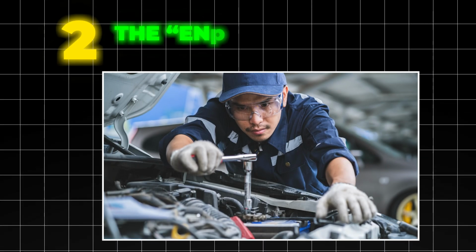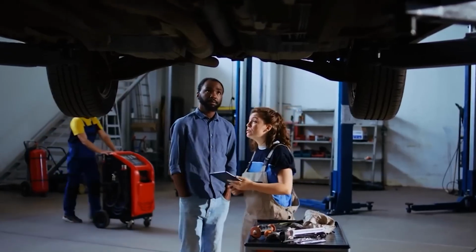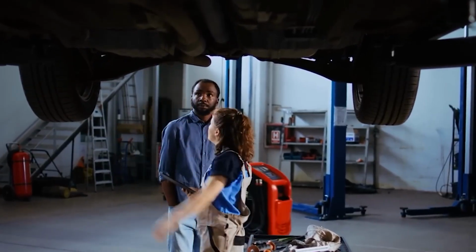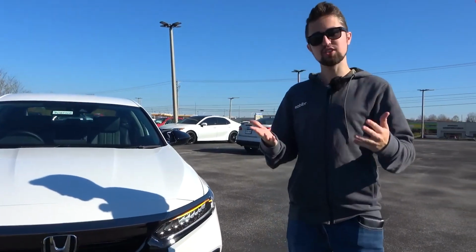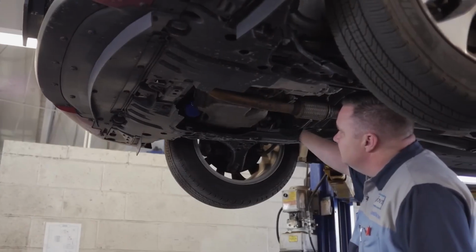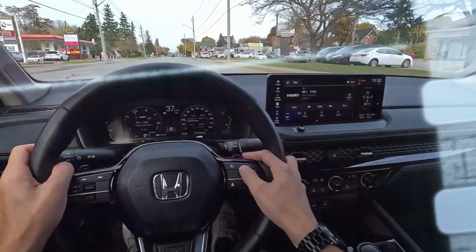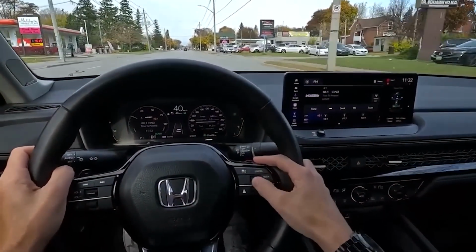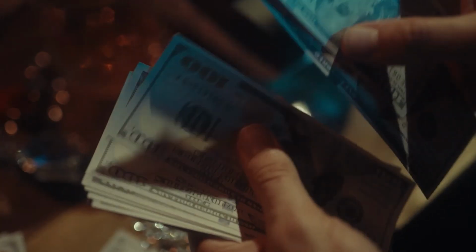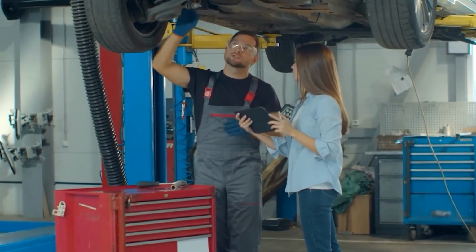Number 2, the engine protection add-on. This one sounds reassuring until you realize it's mostly smoke and mirrors. Many Honda owners are offered an engine protection package during service visits or right after purchase. It's pitched as a special treatment that coats internal engine parts, reduces wear, improves performance, and extends engine life. The price is anywhere from $300 to $900, and that's where the problem begins.